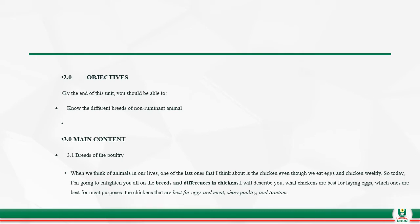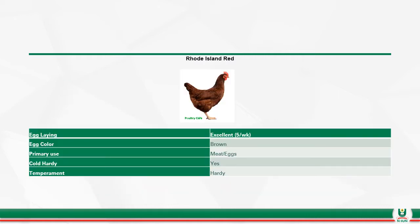For this day, we'll look at breeds of poultry. There are different breeds of poultry, but we'll take a few. However, in the course material, you have different breeds. I have the Rhode Island Red, which is dual purpose. Poultry are kept for just 3 main reasons. There are other smaller reasons, but 3 main reasons.